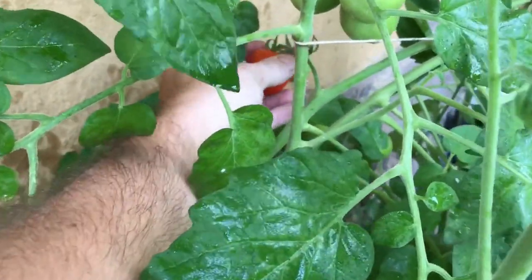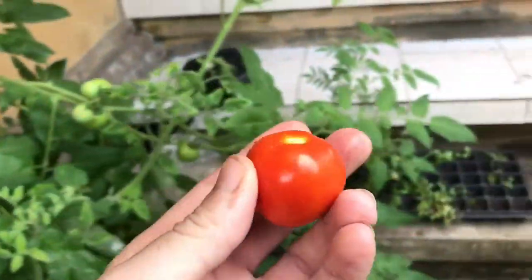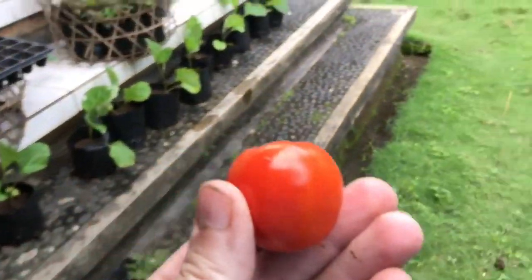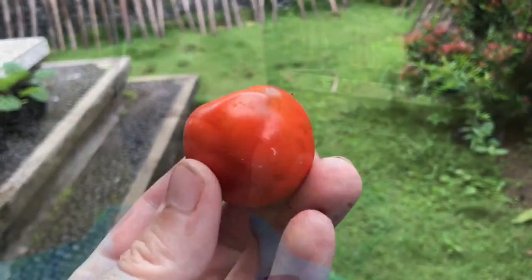First baby. Oh, she's a beauty. She smells really good. Good job.